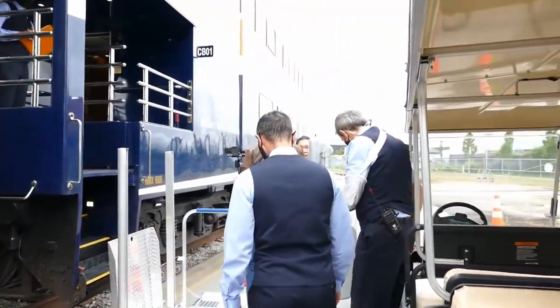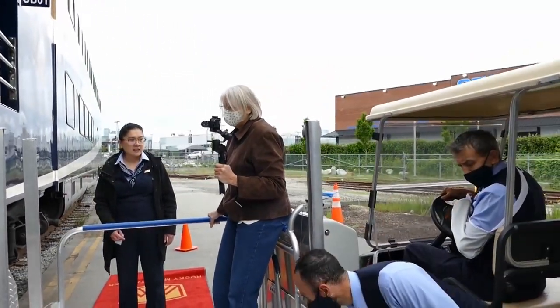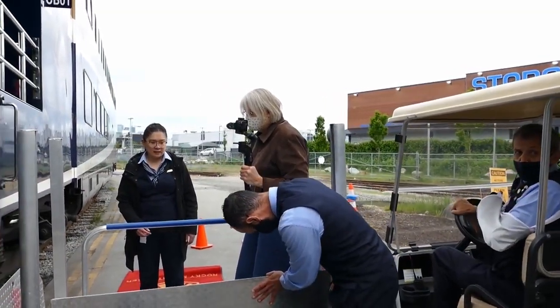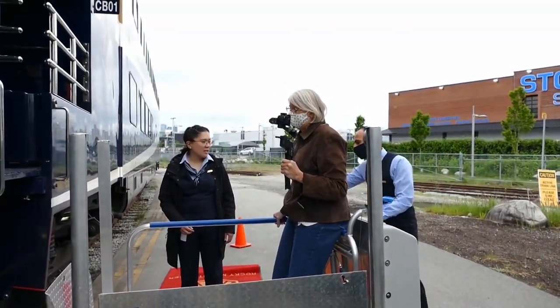What you'll see is they have literally a hand-cranked lift. And like I said, it's capable of lifting a wheelchair. In this case, they checked Cheryl's wheelchair. So they're going to raise Cheryl up so she has a level path onto the train car. So let's watch this as it happens.